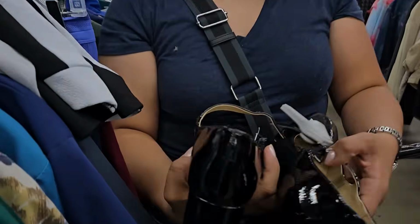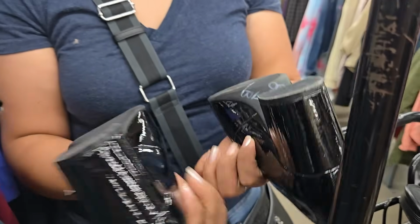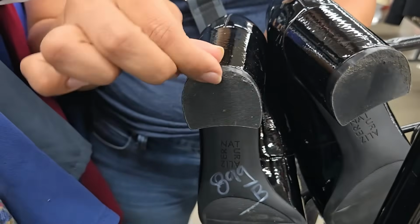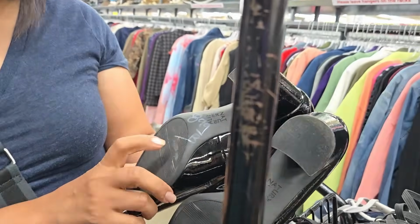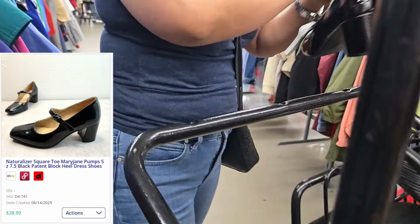Then we have these Naturalizer shoes. Anytime I get a Naturalizer Mary Jane patent leather shoe like this, they are very popular and they get a lot of attention. The heel drag was very minor. These would be $6.25 after the discount. All that made it an easy yes.